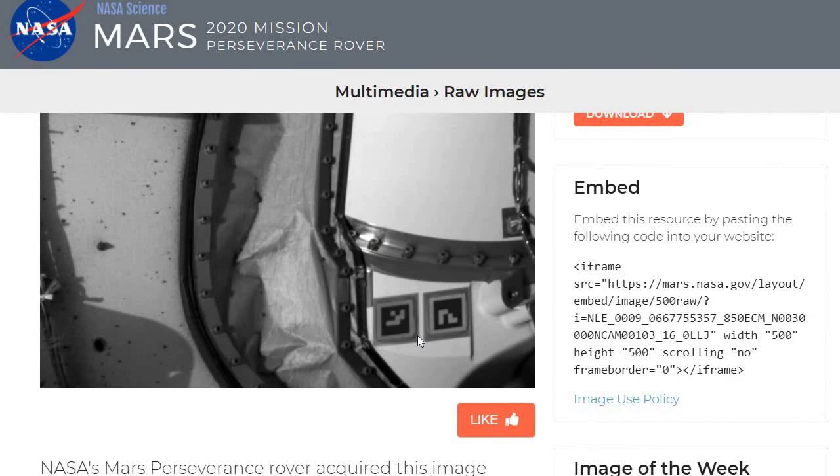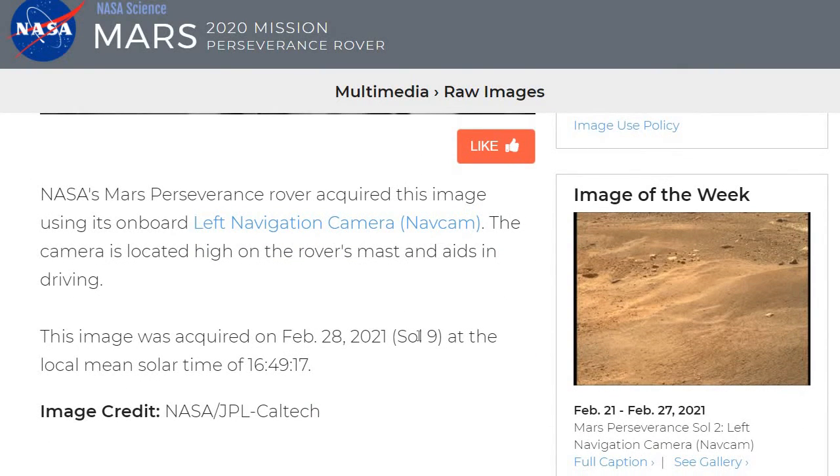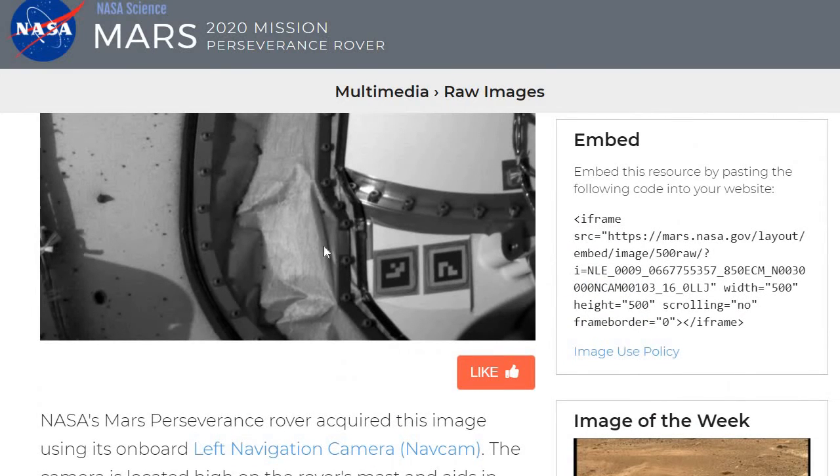If you take a look right here, this was taken with NASA's Mars Perseverance rover, which acquired this image using its onboard left navigation camera. The camera is located high on the rover's mast and aids in driving. These things are strange, very strange. They almost seem to have the same structure as QR codes. And as we cycle through this, I am very excited to see if there's anything more like them.